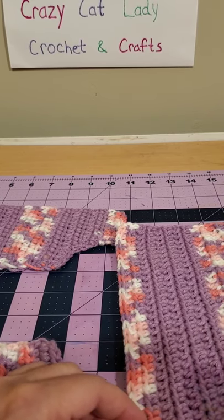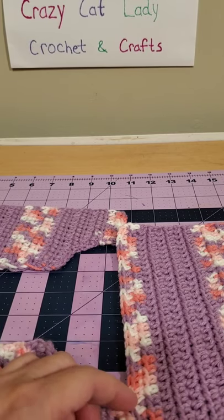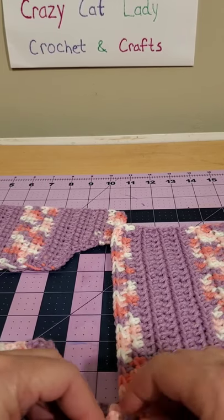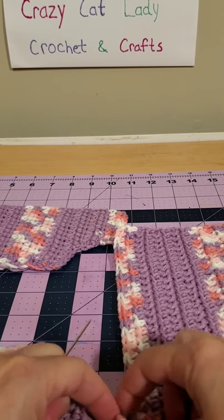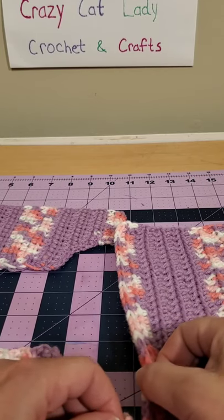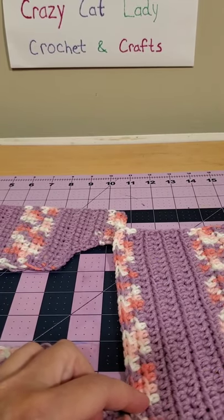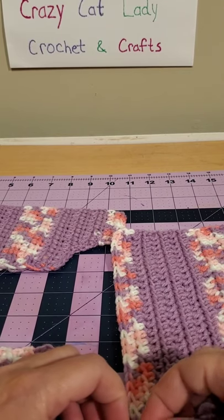And now everybody sews their seams together differently. Slip stitch it with your hook, slip stitch it with your needle. Whatever works best for you, do it that way. This is the way that works best for me. It's your project. You do it the way you want to do it. I'm just kind of here as a guide. Maybe not such a great guide, but I'm going to get it.